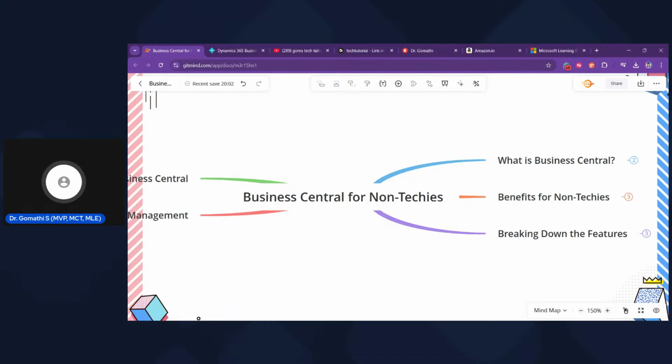So this is what Business Central is: basically cloud-based, though it also has an on-premises version. But I feel Business Central should be completely cloud-based. So it has both on-premises, which is software, as well as the cloud-based tool. What is a cloud-based tool? If you want to access Business Central from anywhere, you can just use it. That is a cloud-based solution for small and medium-sized businesses. It is basically an ERP system, which is enterprise resource planning software.